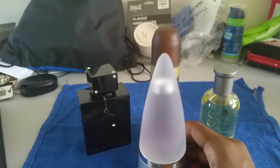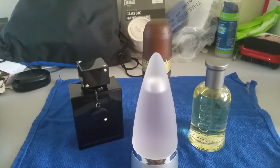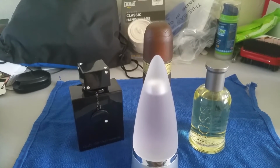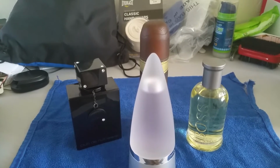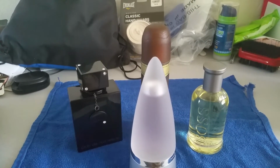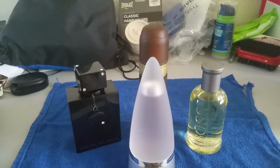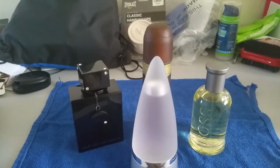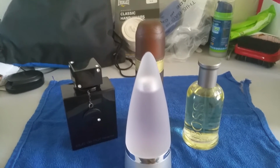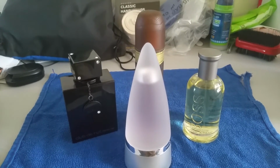So this layer combo is Cuba Gold and then Rochas Man. Rochas Man is a smooth gourmand type of fragrance. The notes are listed as coffee, vanilla, fresh, spicy, woody. Not so much the coffee for me. I get a little bit of coffee, but I mainly get the vanilla, the fresh spicy, and a little bit of the woods.